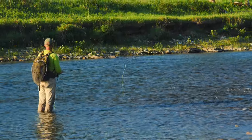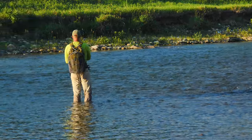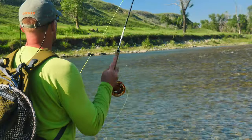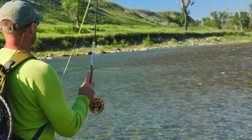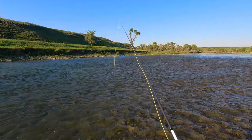Might be seeing one right there. Anything that's a dark patch could be a fish, because basically you're looking for the shadow. Thing is, they're not moving. There's no bugs. There's no emergers. There's no anything to get too excited about right in here.